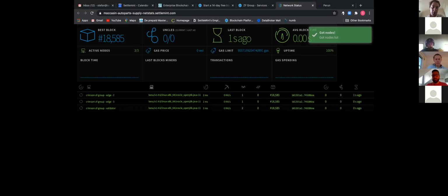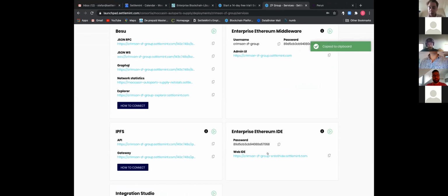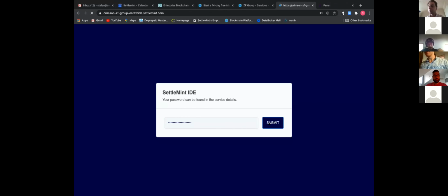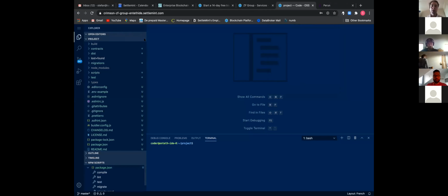So here you can actually see the nodes that have been deployed in that cluster, which is cool if you want to access them. Then you can also see the other services that you've selected. So for example, the IDE, the integrated developer environments, which makes it very easy to actually build and deploy smart contracts. So when you go into this environment, you can see that it's being hosted in the browser, which makes it very convenient for many companies that don't want to allow you to download other tools from external sources to be using when you're coding.